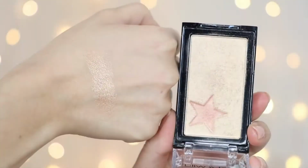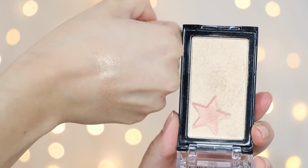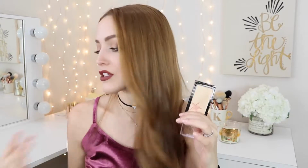And I've also really been liking the new Wet n Wild Mega Glow Highlighting Gold Bar. When I saw this, I was so excited. It's a very similar color to the Jouer one, but this one is a little bit deeper. It's not as light. This one is definitely more golden, like a more true gold color. Really beautiful, not as wet looking as the Jouer one. It's not as smooth, but it still looks gorgeous on the cheeks.